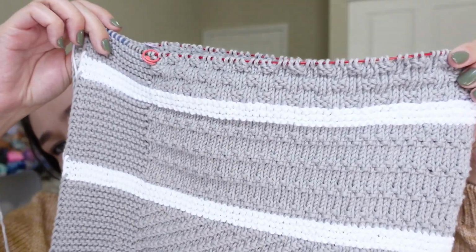Sometimes the cotton hurts my hands. It's just the way it is, so I'm not knitting on it constantly. But I really like this pattern. I love this yarn. I've talked about that before, so I don't want to go too into that. If you're curious about more details on my opinions, you can just watch the last video. But yeah, I'll give you a close-up.